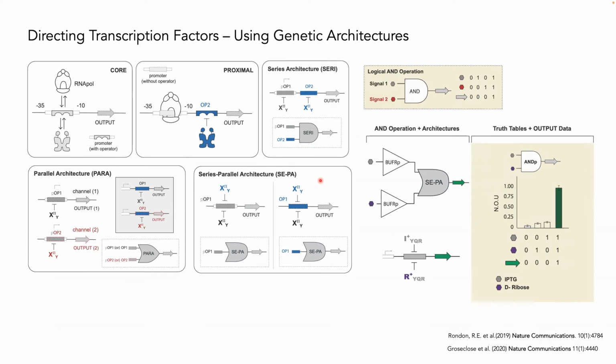single input, single output unit operations, namely by pairing 2 non-synonymous transcription factors, in this case, 2 buffer gates that are network capable in their DNA binding function. We can create an AND gate of the variety that you see to the right. And the truth table illustrates the AND function perfectly in that 0 input corresponds to no output, and only in the presence of both the gray and the purple input do you turn the system on.